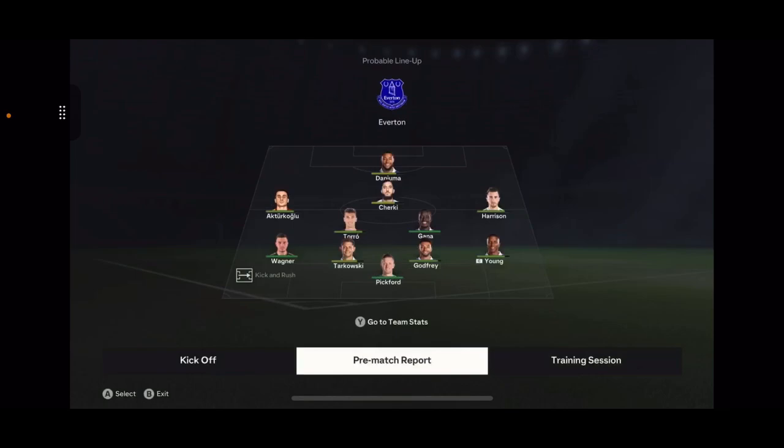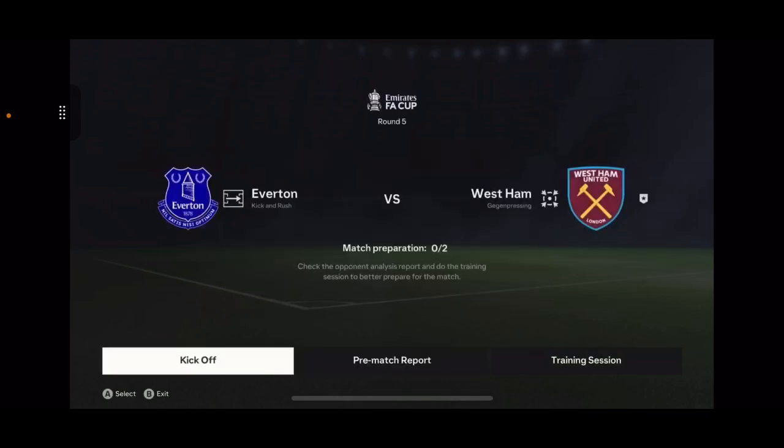They got Danjuma, Iliman Ndiaye, Kiernan Dewsbury-Hall. They got Turkey. Oh dang. I like Turkey. I heard he's a quality player. They got Jack Harrison as well. Toro, Ghana, Wagner at left back, James Tarkowski, Godfrey as well, who joined them at Atalanta. Ashley Young, former Manchester United fullback. Then they got Jordan Pickford in goal. So there we go. That's Everton's starting 11.